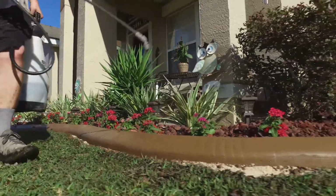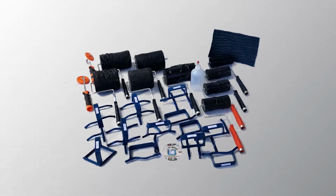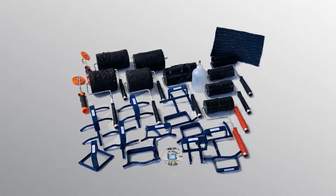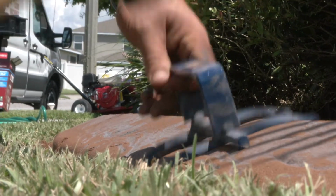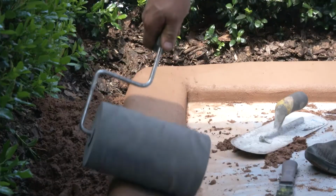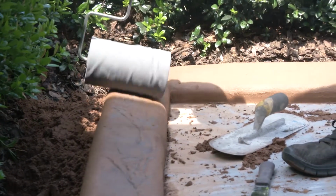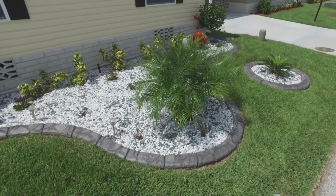Although the curb can be created with a smooth troweled surface, the Lil Bubba collection of specialty stamps and finishes are in your back pocket. Dozens of different stamping tools and texture patterns are available for a wide variety of finishes, and this is just for our basic decorative borders. We haven't begun to tell you about our unique Moroccan Natural Stone series.